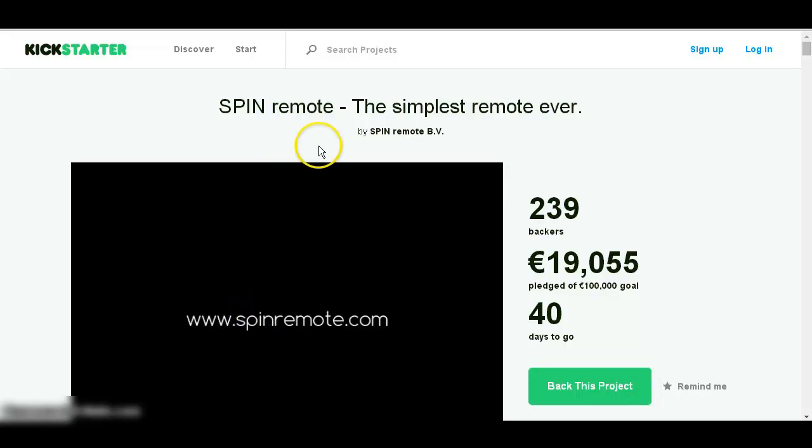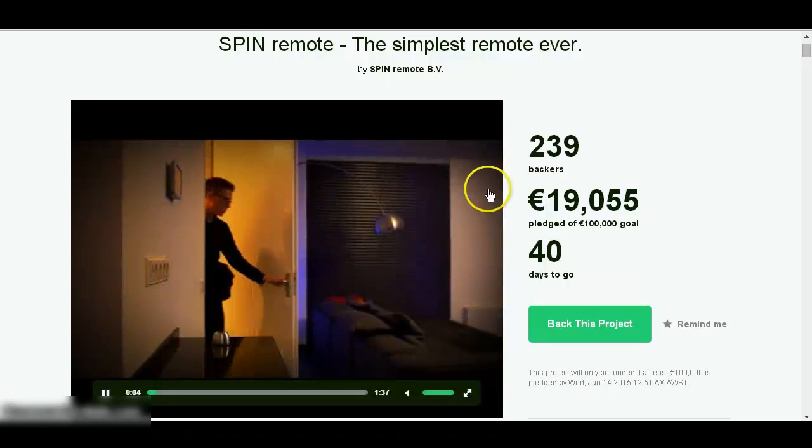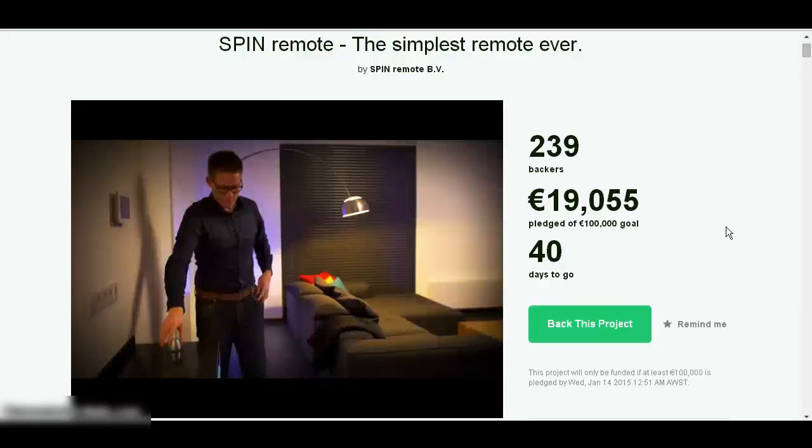Today, we are breaking down the Spin Remote. And these guys are absolutely doing amazing. They got 40 days left to go on their campaign. The goal of 100,000 euros. They've already raised 18,000. They're crushing it. You start this video and it's absolutely obvious why. This product is straight up geared towards Kickstarter.